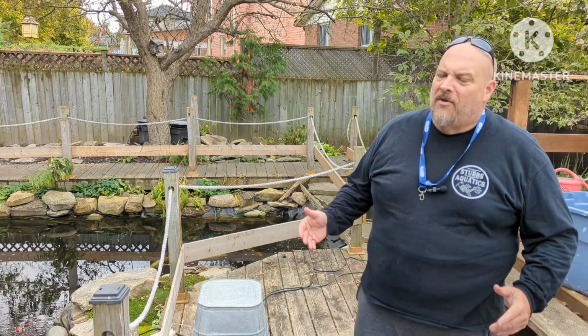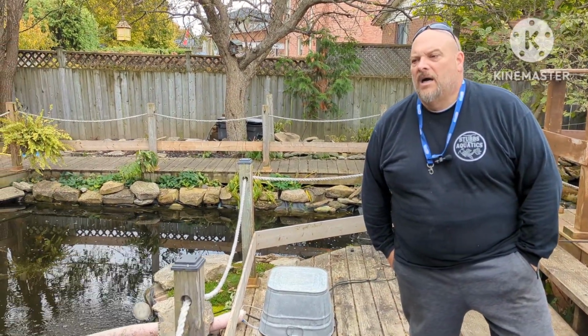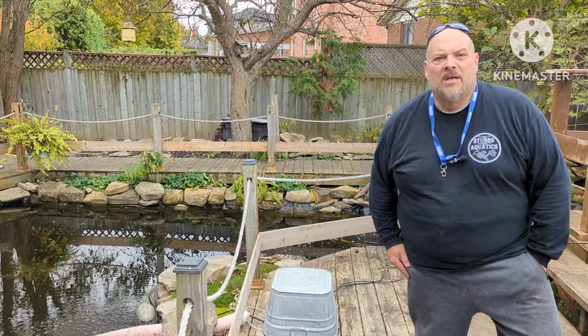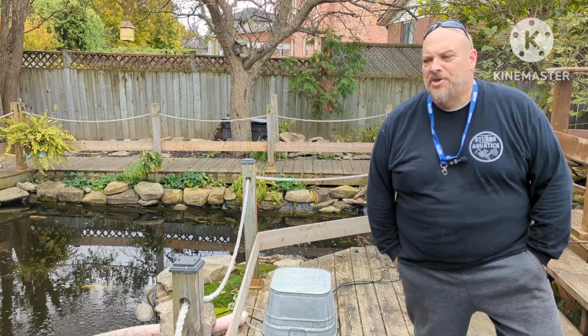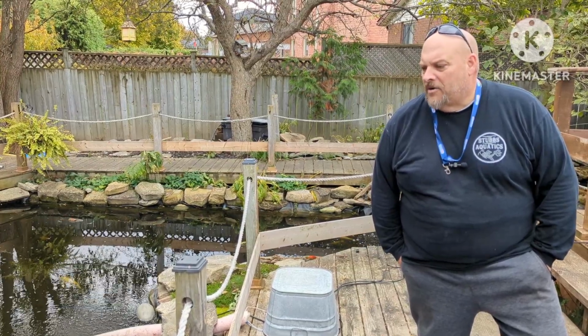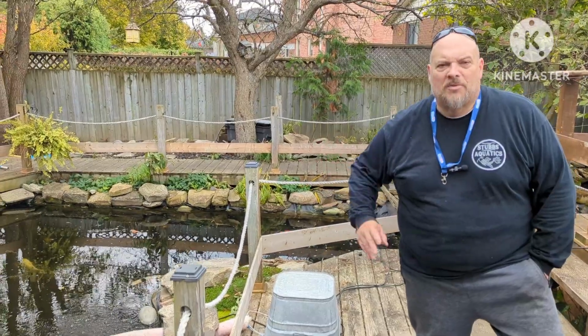The Easy Pod, I've already drained. It's no longer running. There's no sense of it running. It's too cold for the beneficial bacteria right now to really do much. And I'm going to change the outflow of it anyways, simply because we're still having problems with a few leaks.